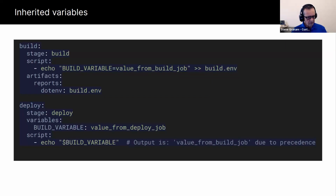Now, notice that in this particular case, build variable is the value from the build job. It's being dropped into the build.env file. The deploy job is going to pick that file up. It's going to get it automatically, and it's defining its own build variable value from deploy job. In this particular case, because of the precedence for these two variables being defined, inherited variables have precedence over job-defined variables. So in this particular case, we're going to be seeing the build variable from the build job and not from the deploy job.